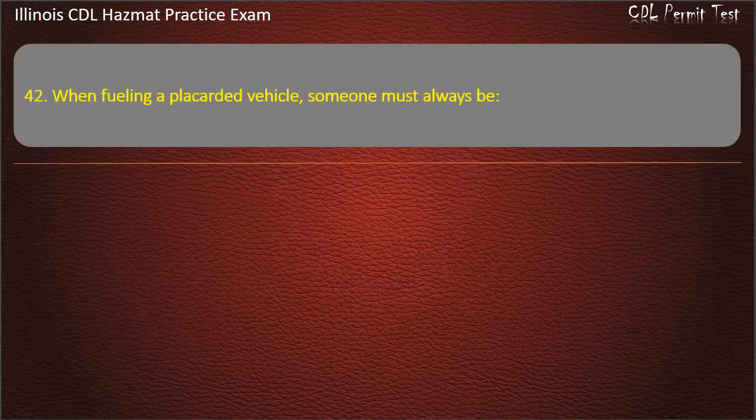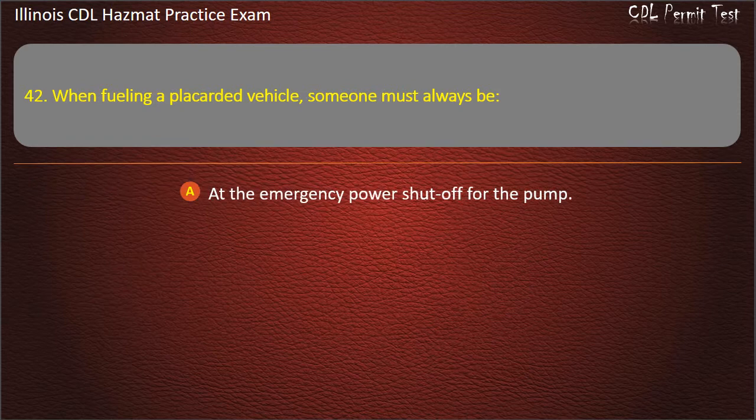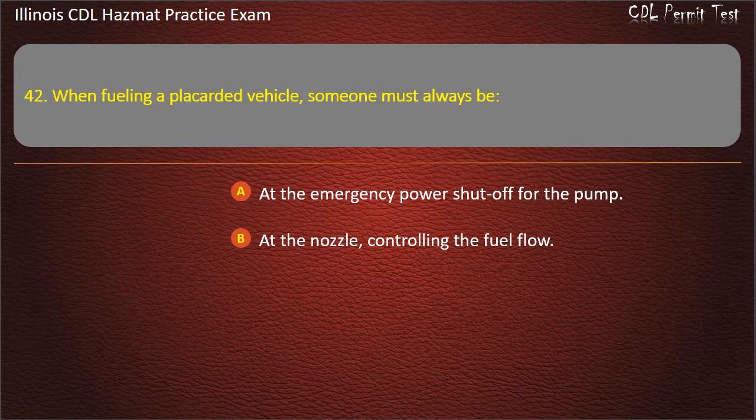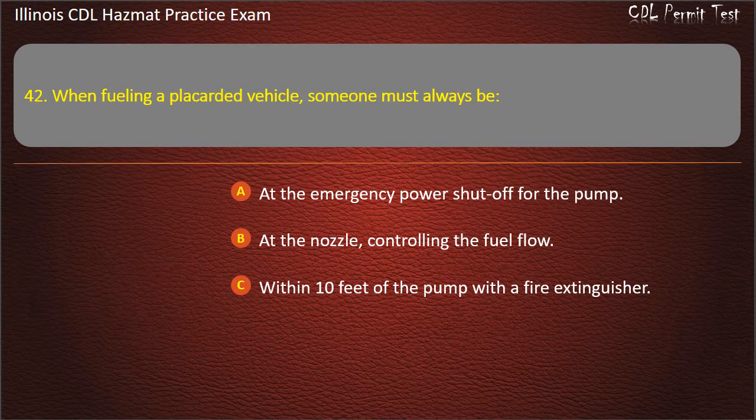Question 42. When fueling a placarded vehicle, someone must always be at the emergency power shutoff for the pump, at the nozzle, controlling the fuel flow, within 10 feet of the pump with a fire extinguisher. Answer. At the nozzle, controlling the fuel flow.